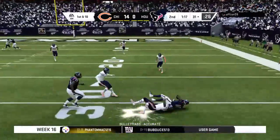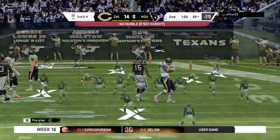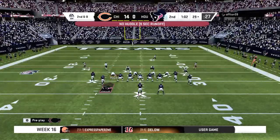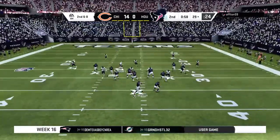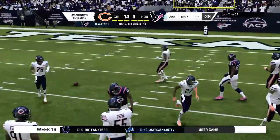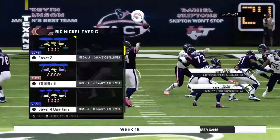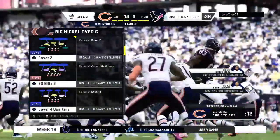Now Watson. Open man is QT, complete. And he'll work it inside the 30 to the 29-yard line. Give him a couple on the catch at 2nd and 8. Throwing again on 2nd down. Watson. And an incomplete pass. That'll stop the clock here with just under a minute to play in half number 1.